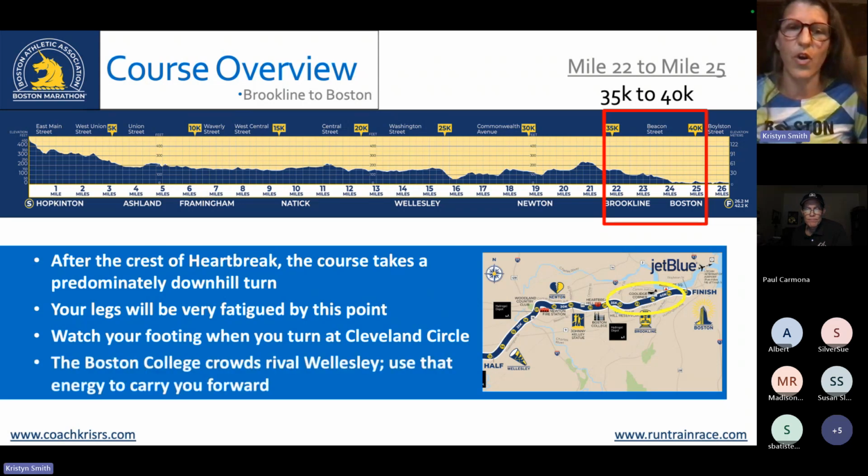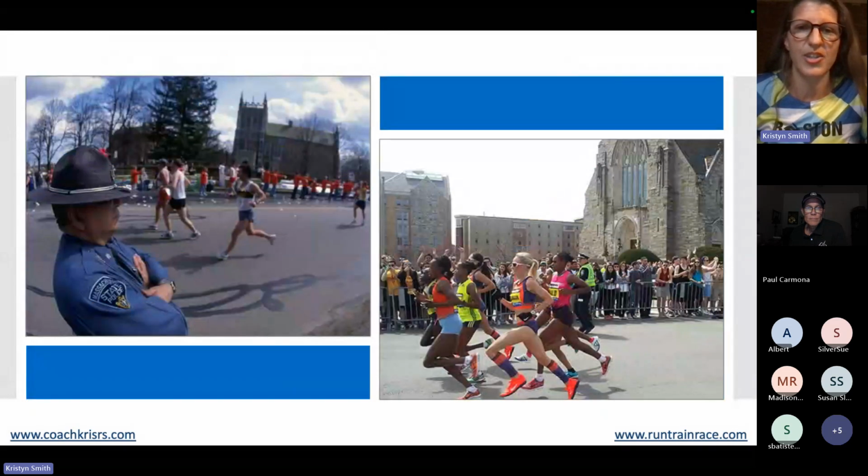As Paul mentioned before, Boston College crowds are huge. They have a lot of energy. I think they rival Wellesley for sure. And they do kind of stretch out to a bigger section. So that is something to look forward to there at the end of the race, or towards the end of the race, I should say.